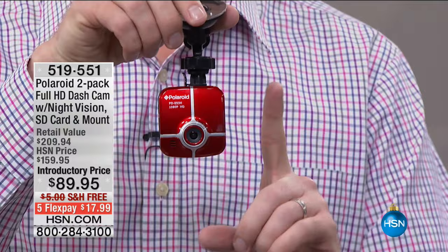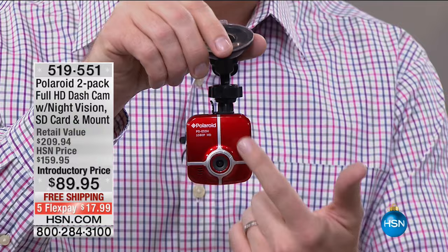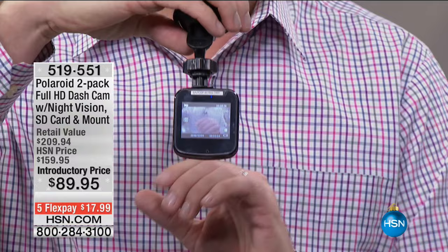And why is a dash cam important? Well, a dash cam now records every single second while you're on the road. That lens right there records high definition. The screen on the backside allows you to see exactly what's going on during the dash cam as well. And it even has collision detection.